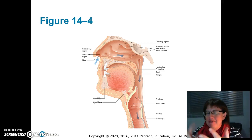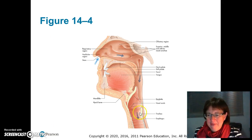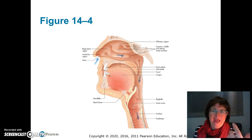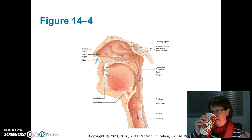So your nose warms, cleans, and moisturizes your air. Then when you come down, it will join the air with where your mouth comes in. This is because your nose is so good at warming and cleaning. This is why it's better to be a nose breather than a mouth breather. If you only breathe through your mouth, your air isn't getting as warmed and moistened, and that's why you sometimes get a sore throat when you breathe through your mouth.